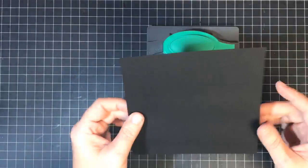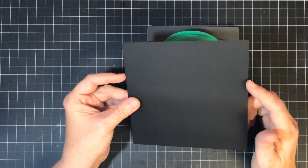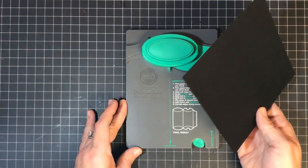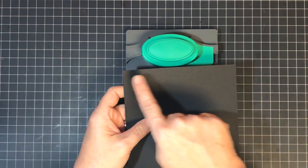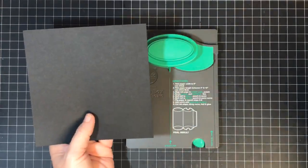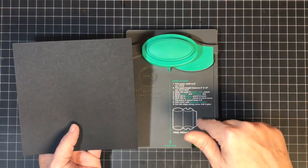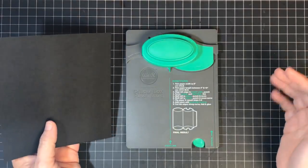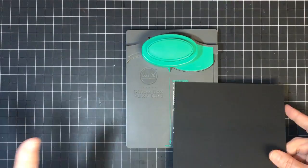I think it's cool. So this is a 6x6 piece of black cardstock. This one is 65 pound. You could use heavier, it doesn't matter. And here's how this guy works. So easy. First off, the width of your pillow box has to be 6 inches, okay? That's what it works with. But you can make it as long as you want, up to 12 inches, so this says. If you had a full 12-inch piece, you can make a long pillow box, and it'd be super cool. Imagine for candy bars and stuff like that. That'd be neat. All right, here's how it works.